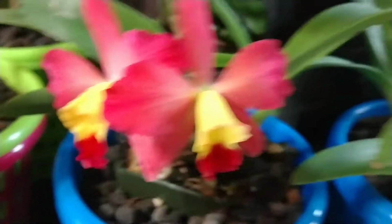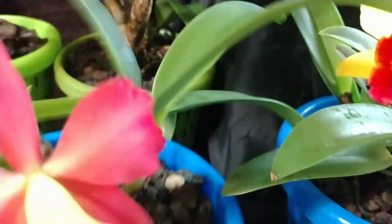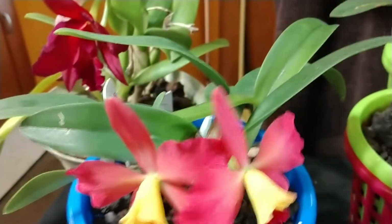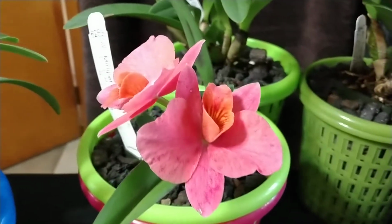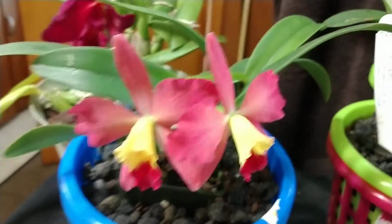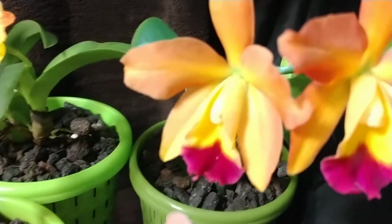And these are in bloom right now. They're all in the lava rock. And I've got them in the small pot they came in. But they're in the lava rock. And this one is a very pretty one.